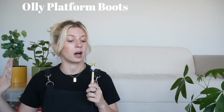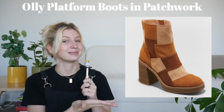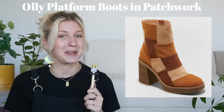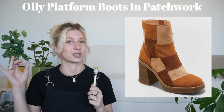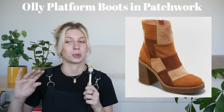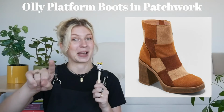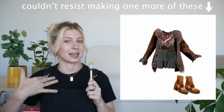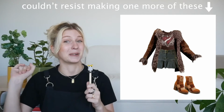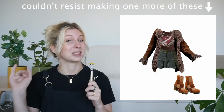All right, our second pair of shoes is some boots, and they are the Olly platform boots in Patchwork. I mean, come on. They speak for themselves. So cool, so fun. When I saw these, my first thought was 70s, but then people in the reviews were saying, these are the perfect brat stall shoes. And I was like, okay, yes. Imagine these with one of those pleated denim skirts and a Penny Lane coat. So good. Oh my god. That's not even my style, but it would look so cute.